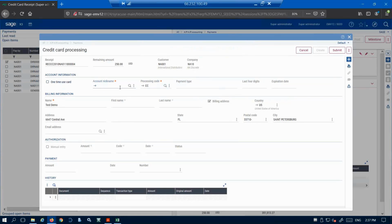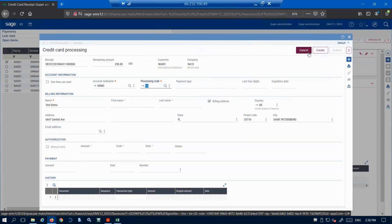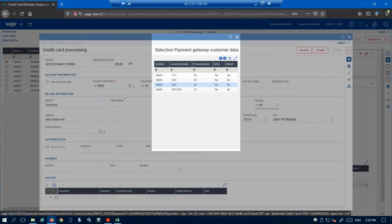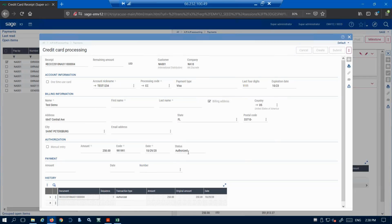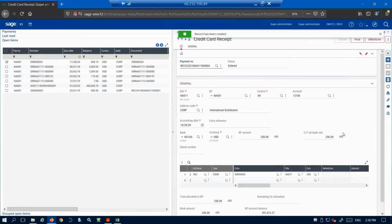So if you enter a brand new nickname, say demo, I can enter in the person's information, and as I click submit, it will create the token and charge the card at the same time. So that's a little added benefit: you can charge the card and store the card, or enter it for one-time use, or use any of the cards stored on file. So now I'll just click submit. And now the card's been authorized, so we can click close from here.